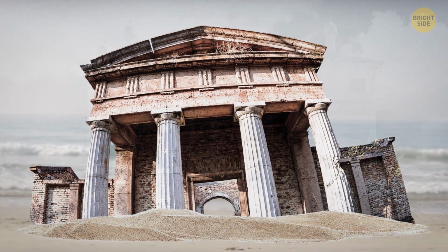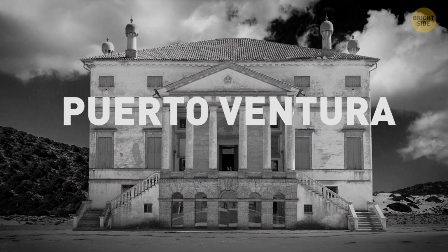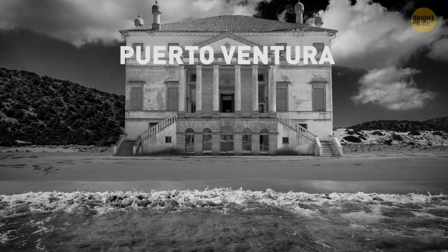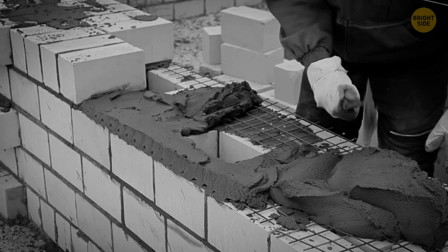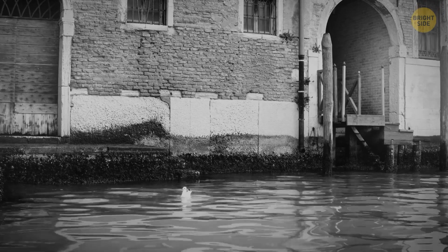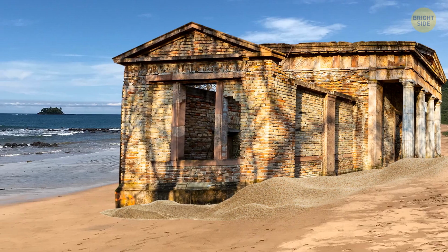Locals say the building used to be a hotel called Puerto Ventura. At the time it was built, its main attraction was the fact that it was really close to the sea. Unfortunately, the engineering behind it wasn't well planned out, all because locals didn't need any official permission to start the construction. The hotel was too close to the water and dangerously exposed to the elements.